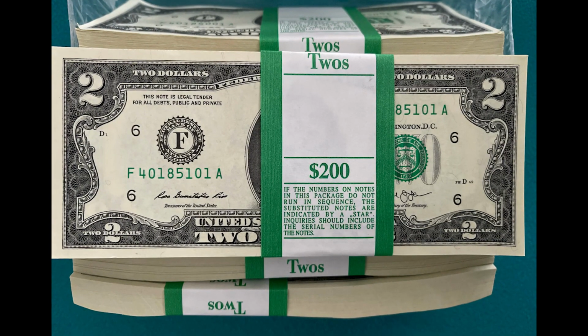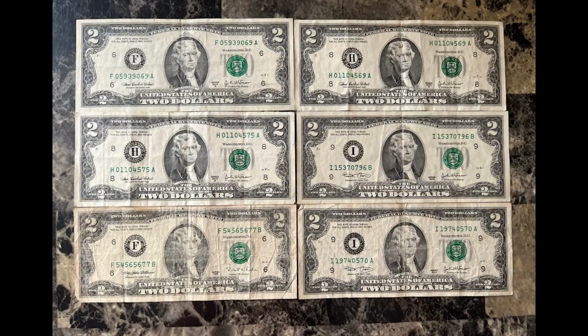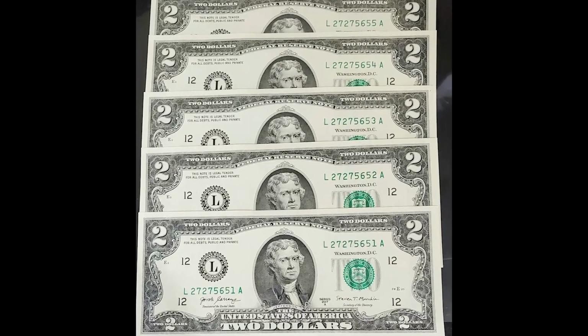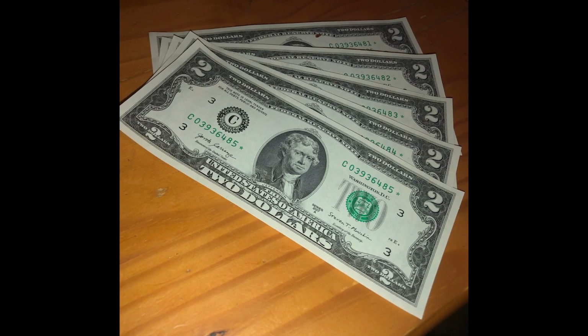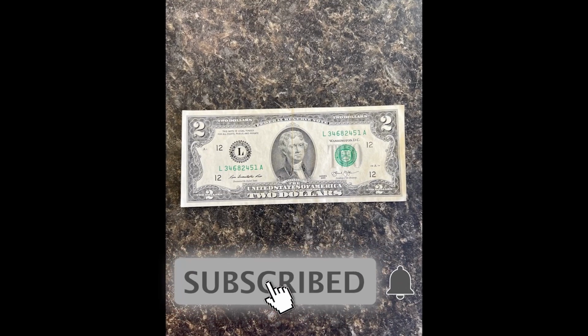What you'll notice is your $2 bill says 2017 on it. A lot of people think that the date on the bill is when the bill is actually produced, but that's not the case. They still produce bills with the date of 2017 on it to this day. The main reason for that is because they don't want to have to produce new printing plates each time.